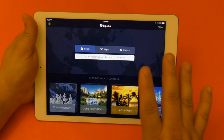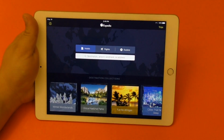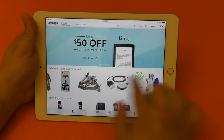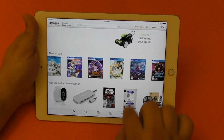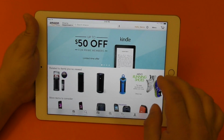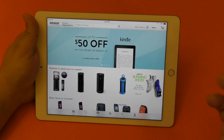The experience here with Expedia is top notch. I like the way it works, and I use it on every device that I have. My number one shopping app is Amazon. Every time I want to buy a game, or a cell phone, or any electronic device, I always use Amazon the most. And because I'm also an Amazon Prime member, I get second day shipping for free.